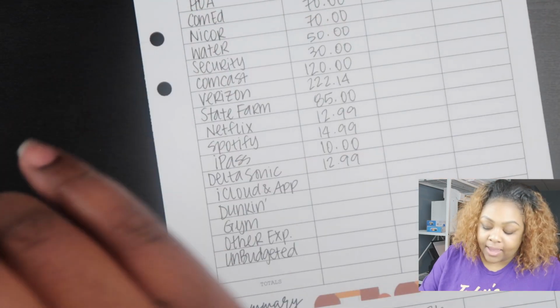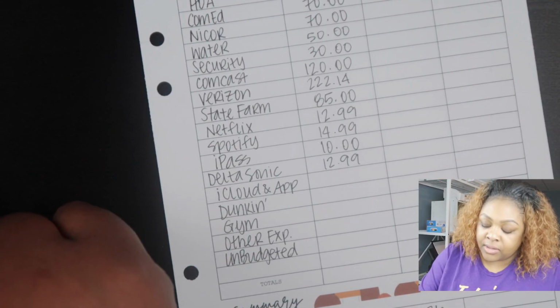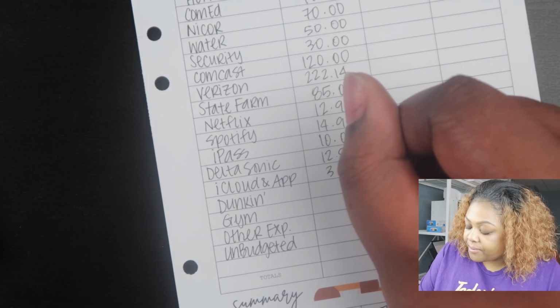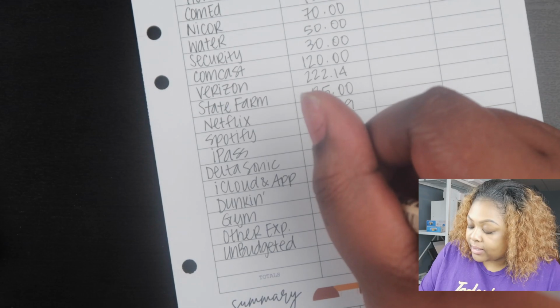iCloud, and then the app. Oh, the app is Typic, which I'm probably gonna cancel for next year. It's $3.98. Dunkin', we're gonna do 20.